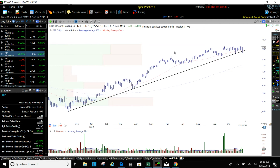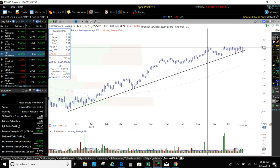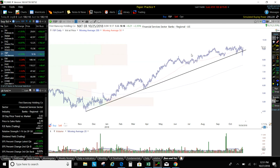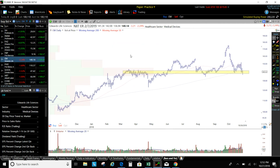This one is FBP, Regional Bank. You can see this one is in a nice uptrend, and it's consolidating right here around this $9 level. So if it can break above 9, we'll call it 9.30 or so, out of this consolidation, I think this one has nice potential. I like that chart. Really held up well over the last few weeks as financials and the markets in general got hit pretty hard. So this one held up well, showed some good relative strength. So now if we can get it to break out above this consolidation level 9.30, I think this one would make for a nice long entry potentially.